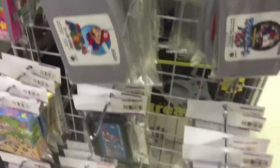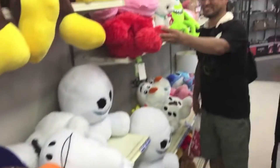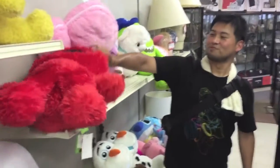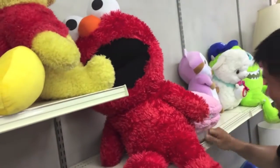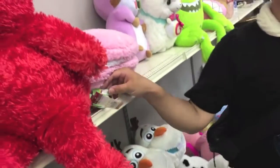Here's a recycle shop we hit up on the way home. Had a lot of retro games, a lot of peripherals. Here's a handle for Mario Kart for the DS. Here you see a bunch of Wii PSP games. What is it? And of course, Elmo. Oh, you should buy it for yourself. How much are you? How much? 800. Too much.